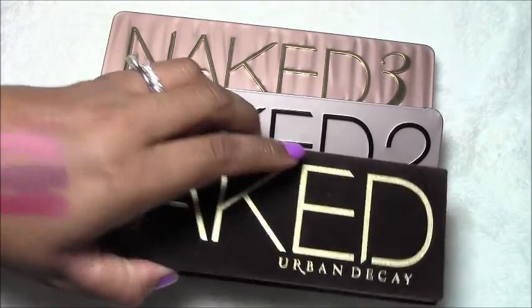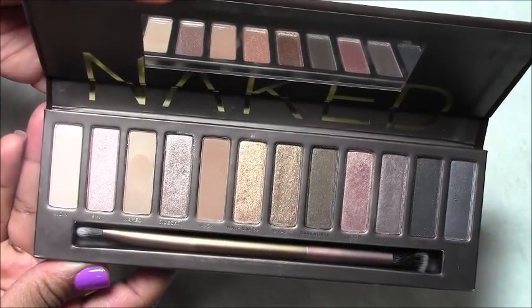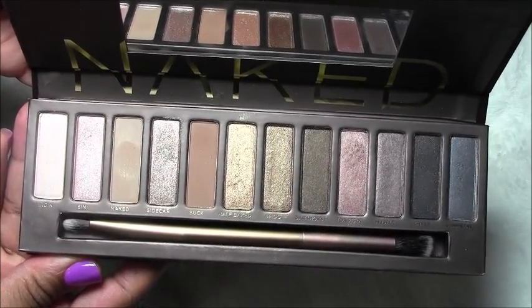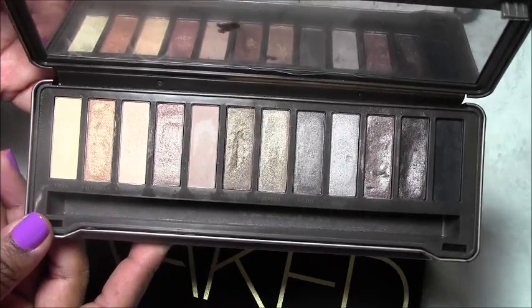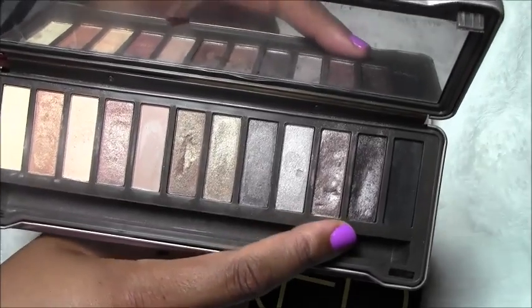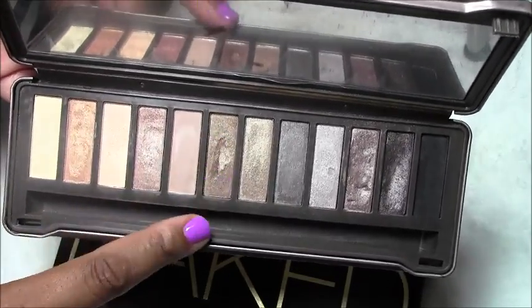So the first one is the Urban Decay. This is what it looks like. This is the original, and as you can see, I've barely touched it. I mean, like literally barely touched it. And then this one here is the Naked 2 palette, and as you can see, these two colors right here were pretty much the only two colors that I use out of the entire palette. And this right there is just a really bad nick.